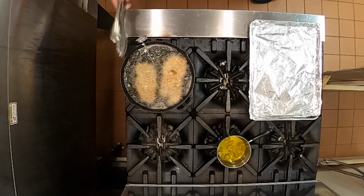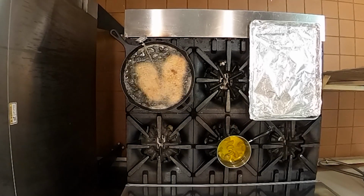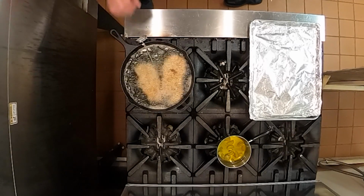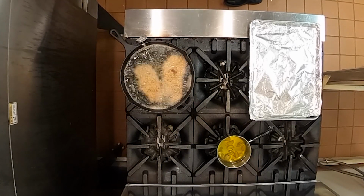We're really not far from being done. We're probably at less than 2 minutes and we're almost done. I'm going to say a minute. You see it floating already. When I first put it in, you see it sink. Now look at it at the top. I just want to get that good golden brown, maybe another 15 seconds, and it's going to come out.